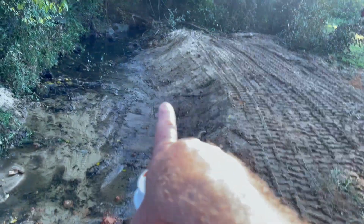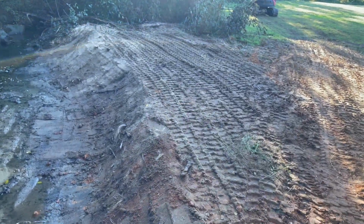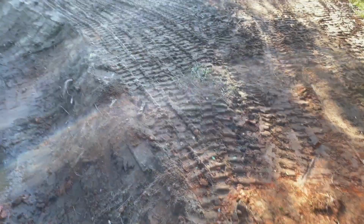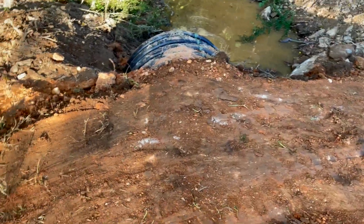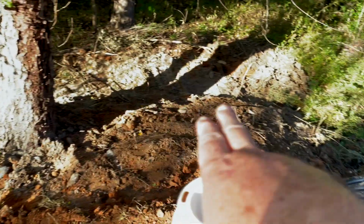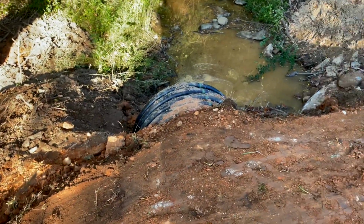So I cut the bank all the way back to there and leveled that out and filled in a ditch that was right there. We've got another pile of material that we're going to use because this is on top here now, the way it's supposed to be. Oh, and I cut in that swell that was there and kind of hand raked that stuff in.